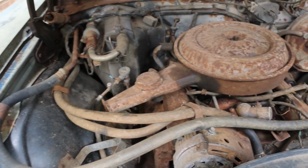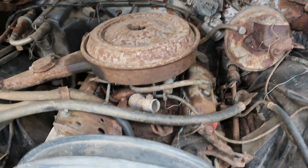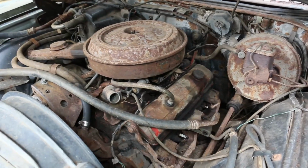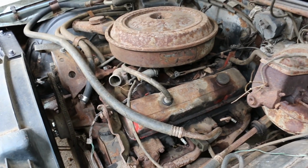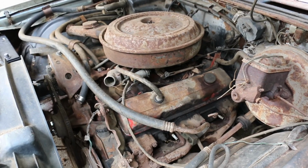It did have air conditioning, power steering, power brakes. You can see the engine is pretty complete, missing an upper radiator hose, not really sure why. Plug wires and cap we took off when we were cleaning out the cylinders to get it moving. So this video will be coming up probably in a bit to get it running, because we've got some other stuff to do before that.